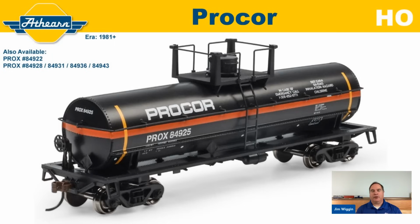And we're offering these in 2 singles as well as a 3-car set. So if there's a specific industry that you need this era of tank car, we've made it easy for you with the 2 singles as well as the 3-car set. Now the first one that you have on your screen, this is a 1981 era Procor car. This is perfect for you guys that are modeling the 1980s. And again, we're going to be offering these as 2 singles as well as a 3-car set.